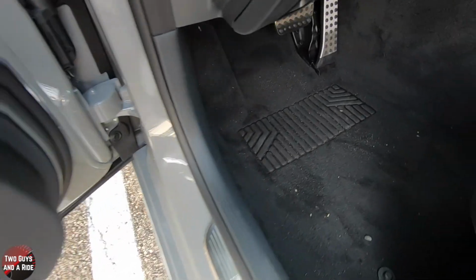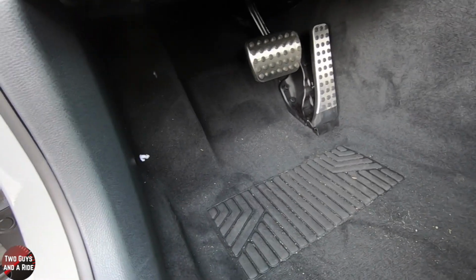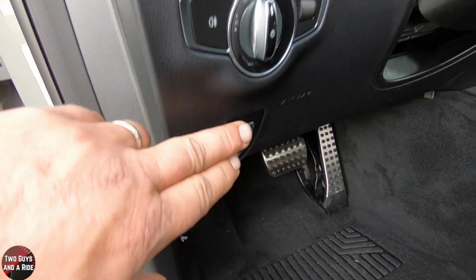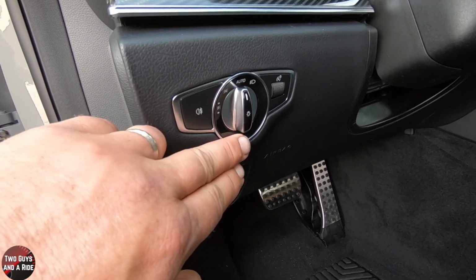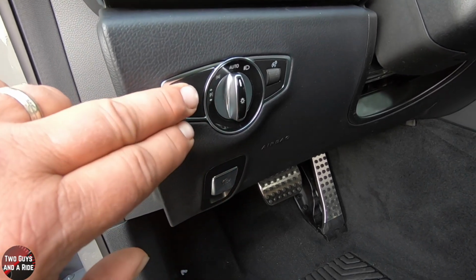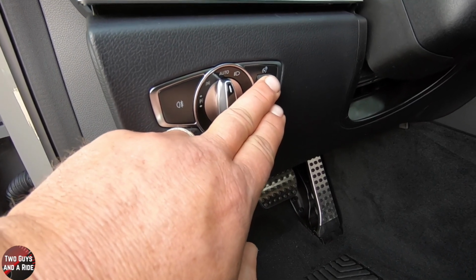All right, down here, you got the nice AMG pedals. Okay, you got a nice footrest on the side, coming up a little bit. You've got electronic parking brake. You have all of your light controls here, and this has auto lights on it, so auto high beam, low beam, auto on and off. You have your fog light control, and then your dimmer switch for the dashboard.